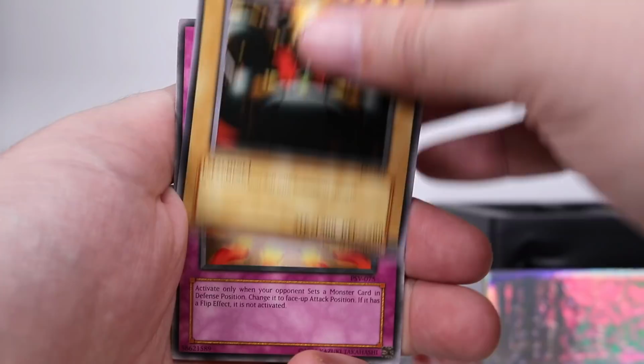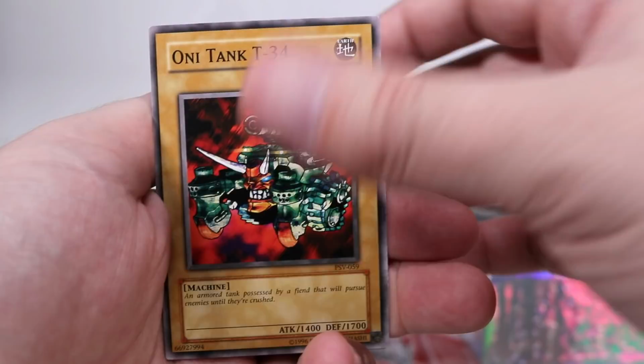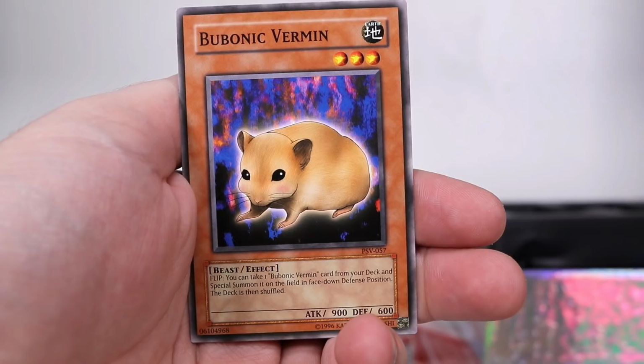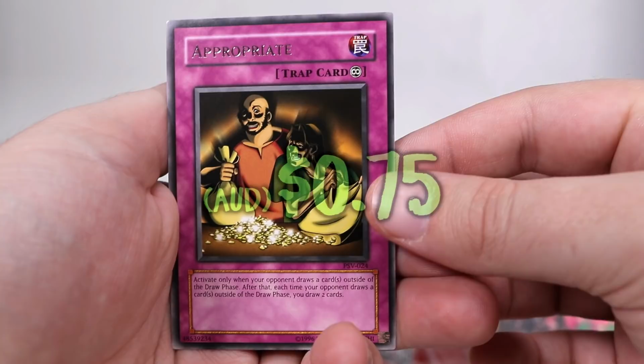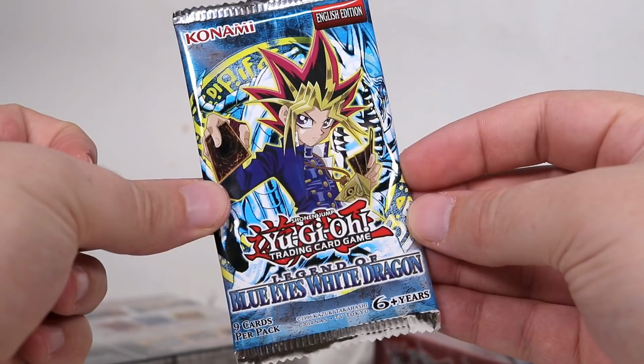Sorry, we already put so much out. Here's Oni Tank T-34. Forget the first 33 Oni Tanks. Okay, let's just put a hamster in the game, guys. There's a hamster in the game, guys. Okay, sorry. I'm sorry for being inappropriate. Here's the card Appropriate, and that seems like we've got Shaggy from Scooby-Doo teaming up with some bald guy to steal some treasure. All right, Legend of Blue Eyes White Dragon.